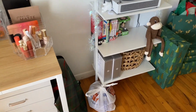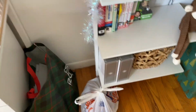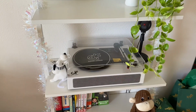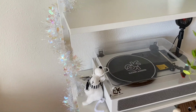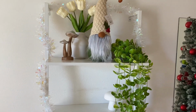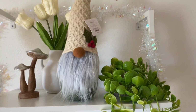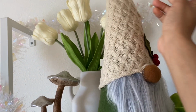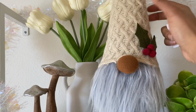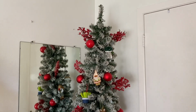And then moving on down here, I just have a bunch of Christmas packaging stuff and random stuff over here. But on this shelf right here, I just have my little mouse dude, and then going all the way up the whole shelf, I have these little tassels. Well, it's one long tassel that I've had for several years at this point. And then I have this little garden gnome. Last but not least, here's my tree.